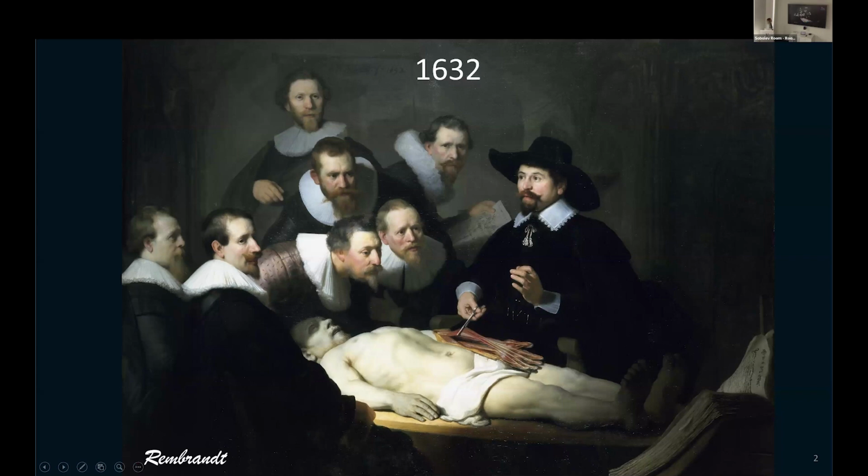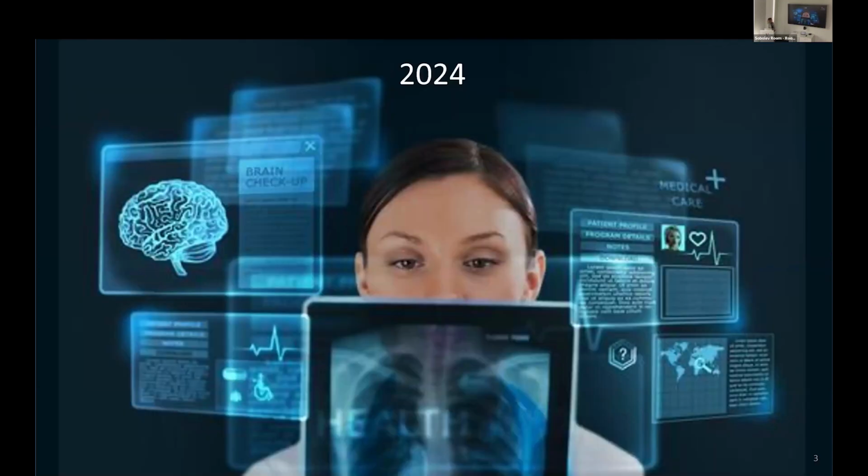Okay, there we go. So if you consider this picture, it's the Anatomy Lesson of 1632 by Rembrandt. It's a bunch of physicians. And in order to learn about anatomy, at that point in time, they actually had to cut the patient physically open. If you contrast that to today, 2024, we have many more tests available.